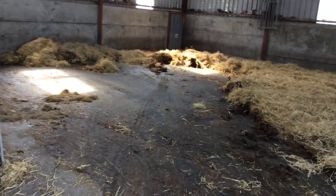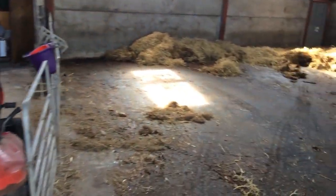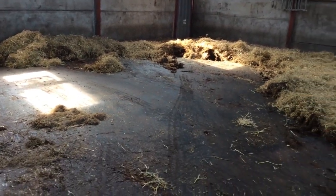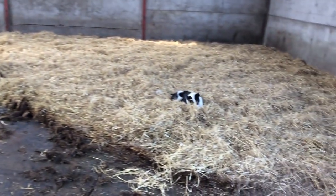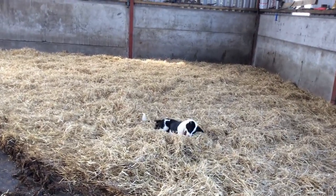Now the next wee job on hand is to clean out the sheep pen here where everything lambed in, because the next job is shearing coming up and we need this house cleared for that.